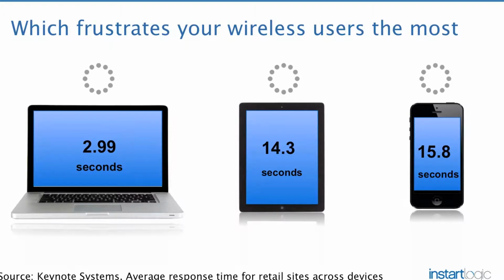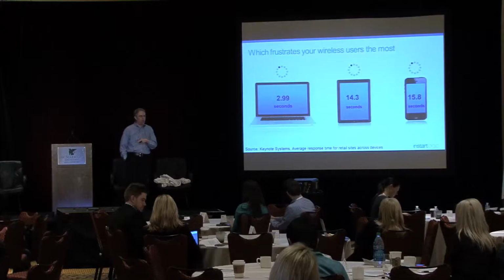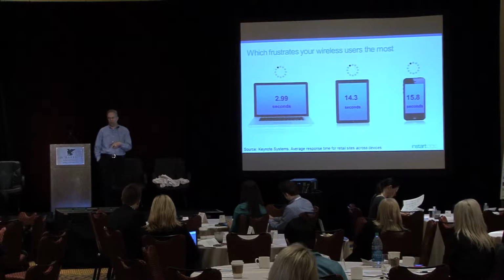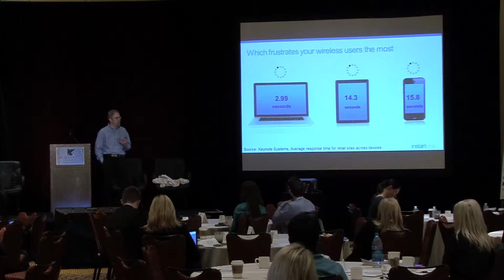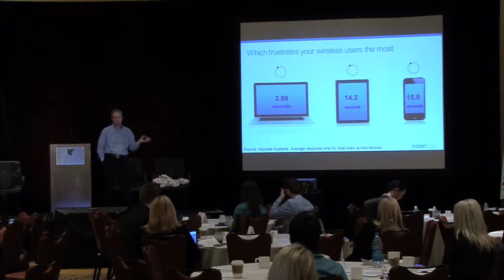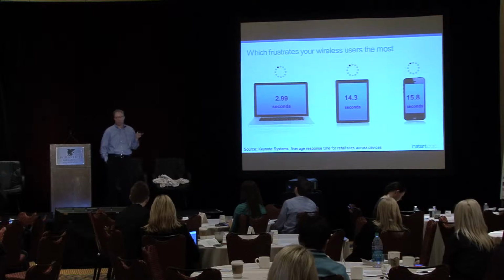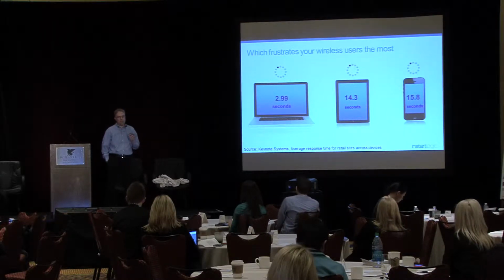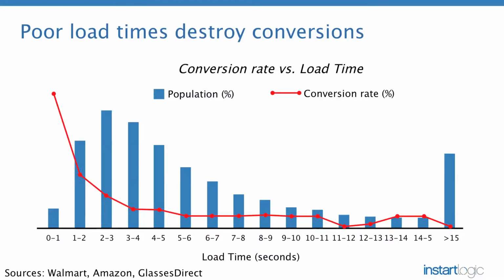I actually put the timings in here, but it takes almost 15 seconds on tablets and smartphones to load up these experiences. This is data from Keynote Systems, but last week I did a webinar on responsive websites and performance. I took a look at a nice responsive website that one of the major coffee companies has put together, and I saw the exact same thing. It was about 3 seconds on the desktop site, but when you measure it on tablets and smartphones, it was even worse than this. I won't share the numbers, they're a little bit scary. But increasingly, all of us in this room, these are the users we care about, and they're getting a pretty poor experience today.